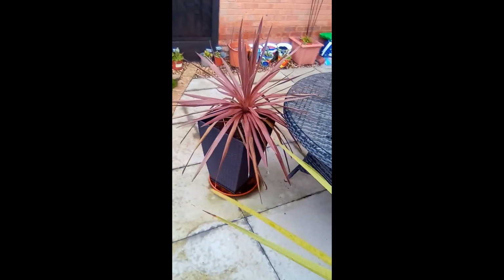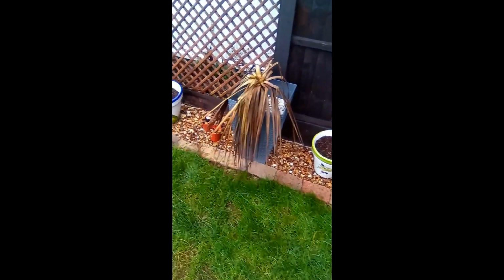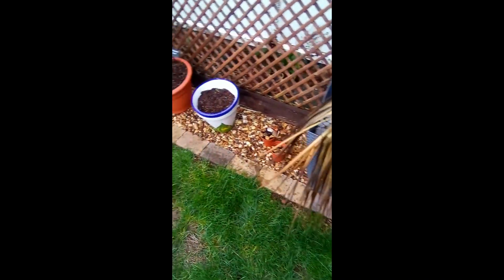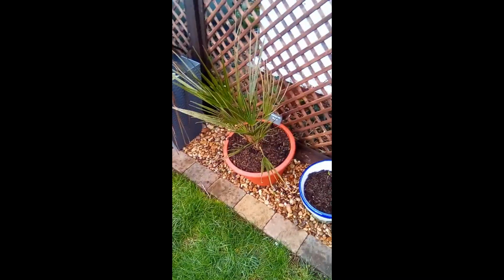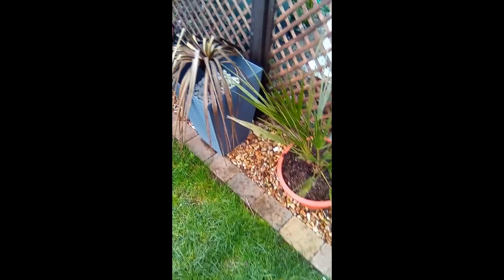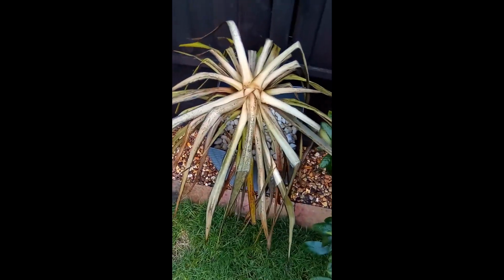The red star's still here. This is one of my original ones. Obviously I showed you before these. This one here, another red star. I just moved my Chamaerops over this side because this is south facing, it gets a bit more sun. And as I walk along here, obviously this is another cordyline.